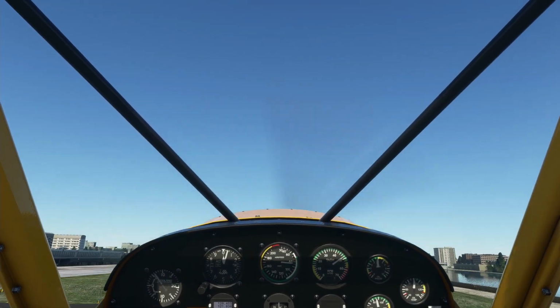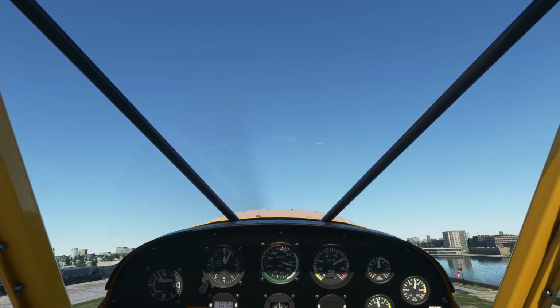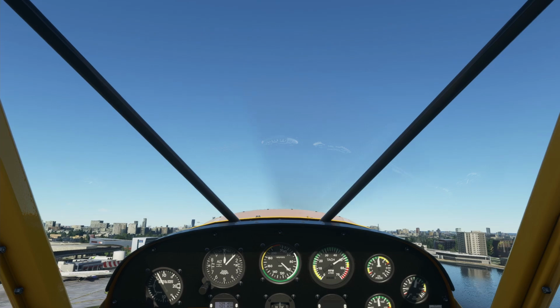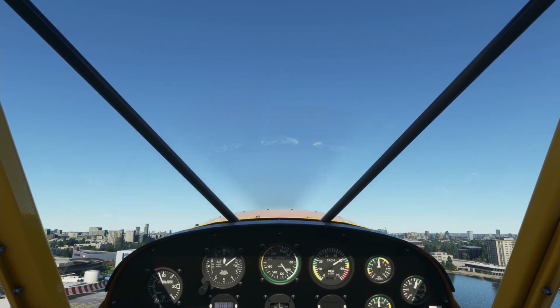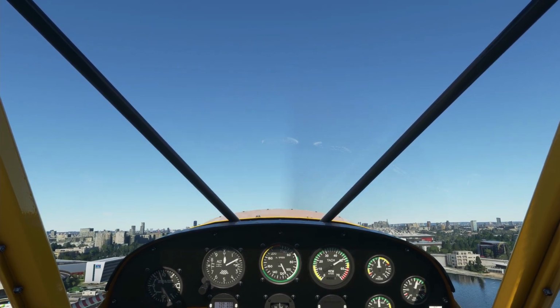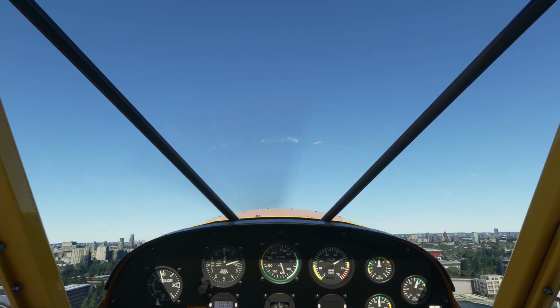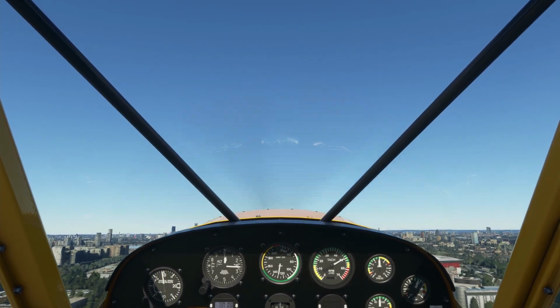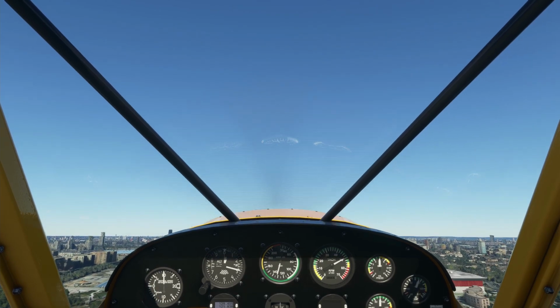We are up and away already. Like I said, this thing takes off in about 10 feet. Okay, flaps up. We're not going to be flying too high today, maybe 600 or 700, 800 feet up. Give you a bit of a view.